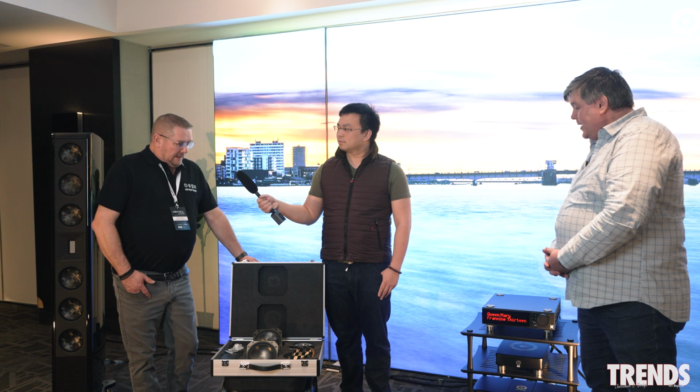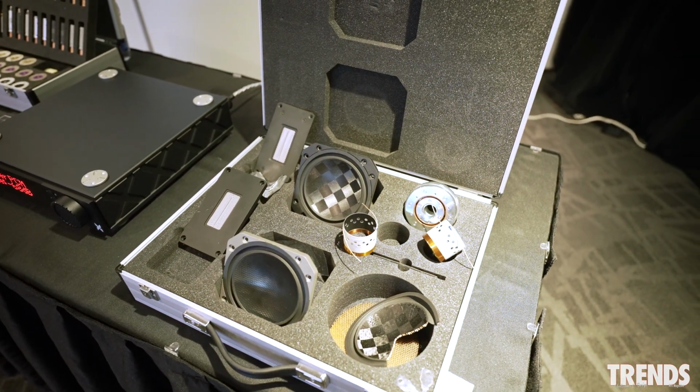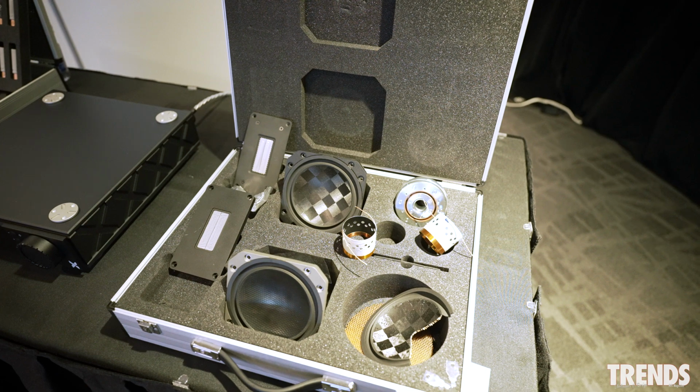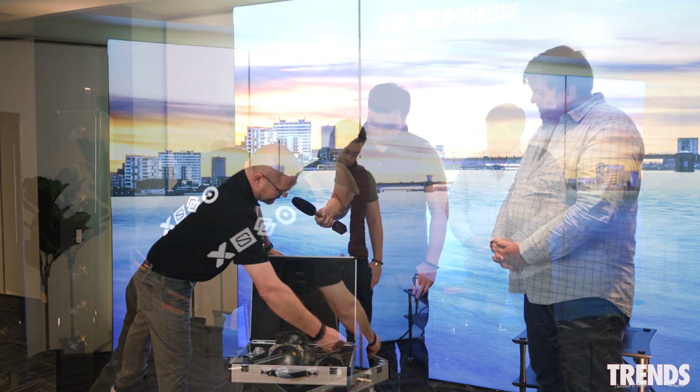Could you give us more technical aspects about the products and the showcase? I think we'll start with the drivers, because we make all our drivers ourselves, and that's why you hear this kind of sound out of a 4.5-inch woofer. We've had a lot of head spinning here this weekend. People can't believe that we can get this kind of low frequency extension from a 4.5-inch driver. But it's all about mass and it's about power.